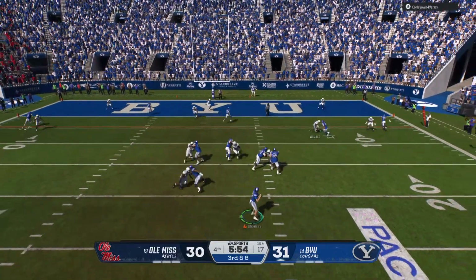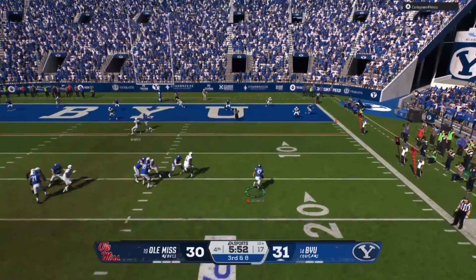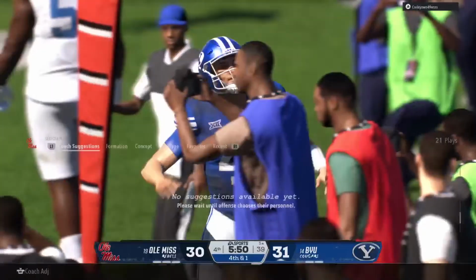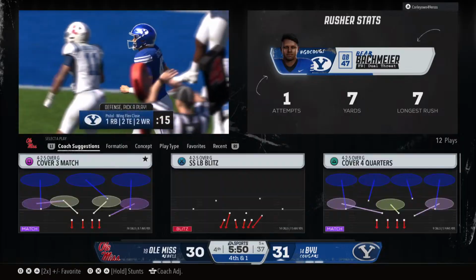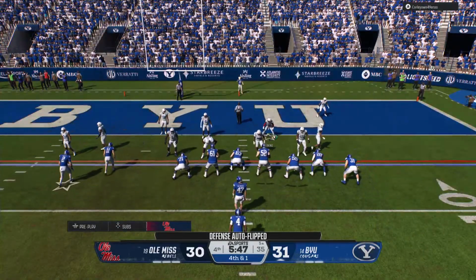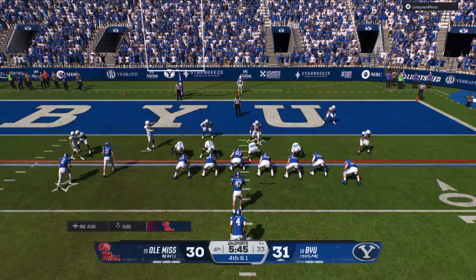Just keeps slinging it. Using his feet to buy time. They're able to keep him from scoring as he's guided out of bounds at the 5. Nice job by the D, playing the pass first. QB scrambles. It's the 4th quarter.